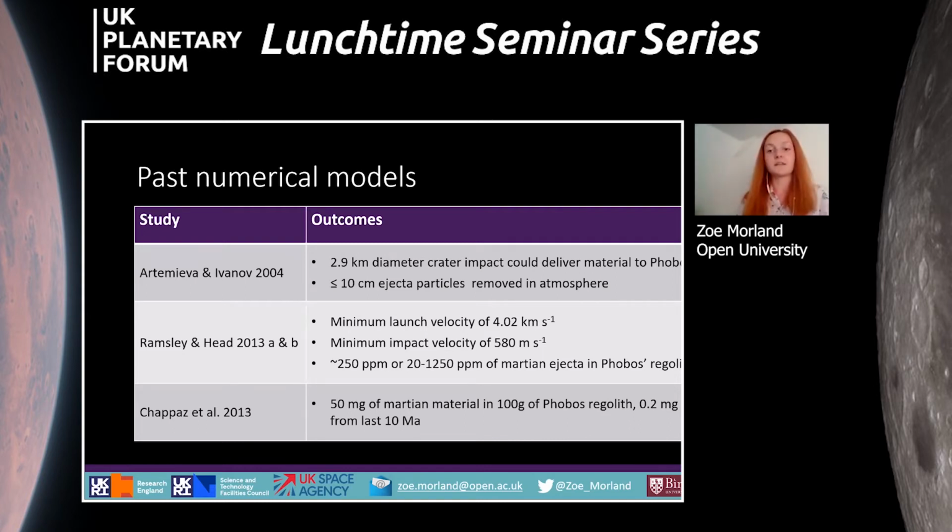And it was suggested that an average of 200 parts per million of Phobos's regolith could be Martian in origin. And that finally, a 100-gram sample of Phobos's regolith could contain as much as 50 milligrams of Martian material, of which 0.2 milligrams are likely to have been deposited on Phobos within the last 10 million years. Together, all of these conclusions suggest that Phobos could be a concentrated record keeper of Mars's past.